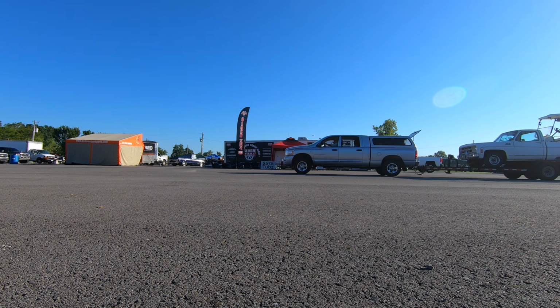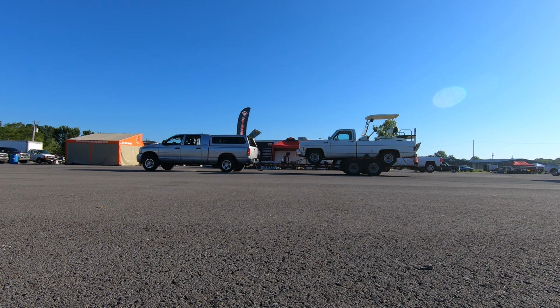Where'd the caravan of trucks go? They were all like doing circles.